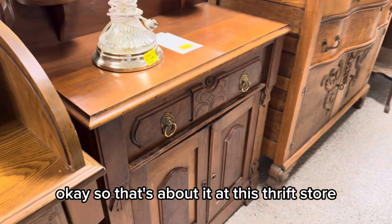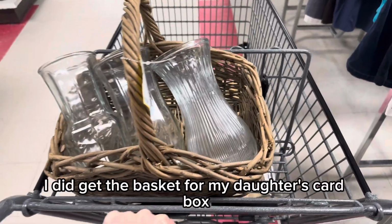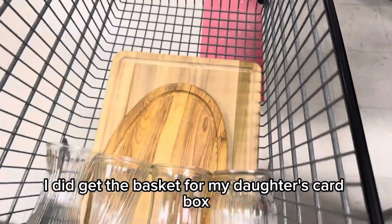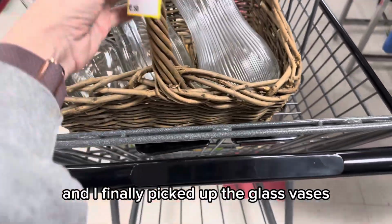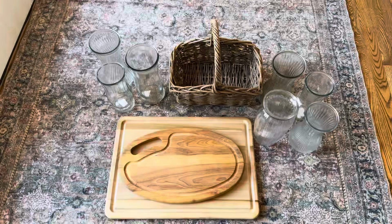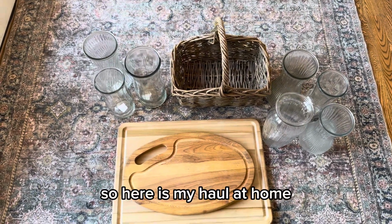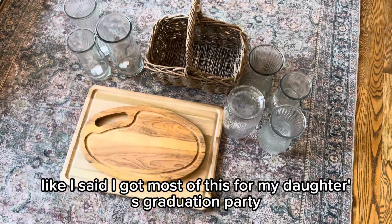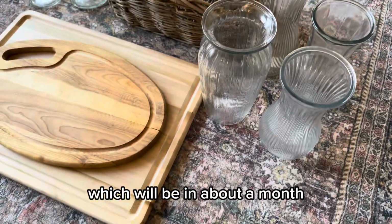Okay, so that's about it at this thrift store. Here's what I got, you guys. I did get the basket for my daughter's card box. I got the 2 wooden cutting boards, and I finally picked up the glass vases that I'm going to use for my daughter's graduation party. So here is my haul at home. Like I said, I got most of this for my daughter's graduation party, which will be in about a month.